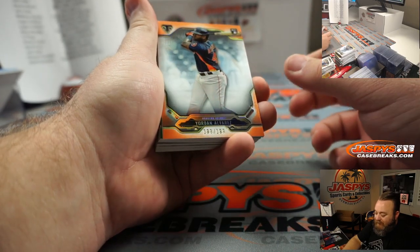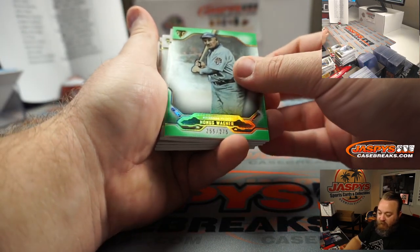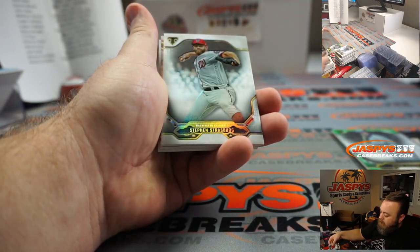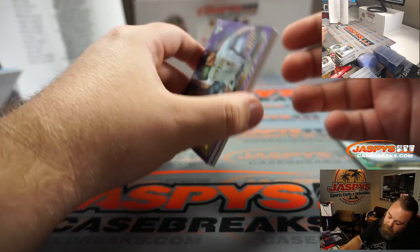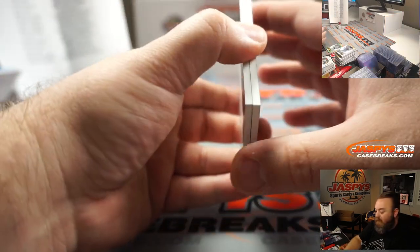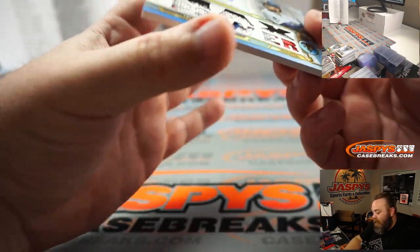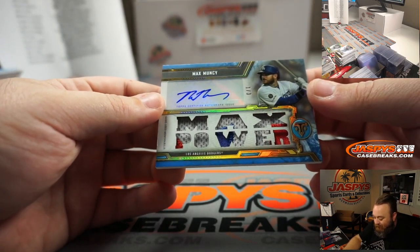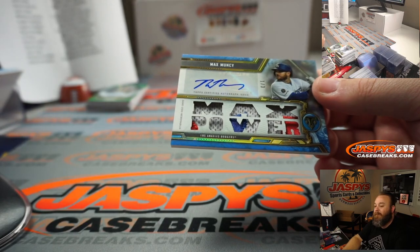Yordan Alvarez to 199. Astros, Doran. Honus Wagner to 275 for the Pirates and Logan. Relic, James Taillon, 3 of 27 going to the Pirates and Logan. And how about a 1 of 3? Max Muncy. Look at the color on that, guys. Max Power for the Dodgers. And Chris Pishka.